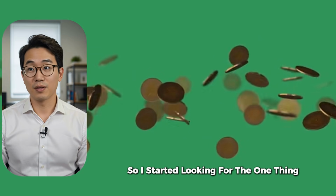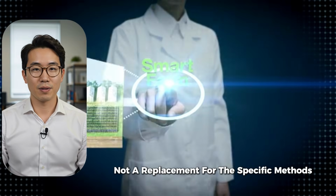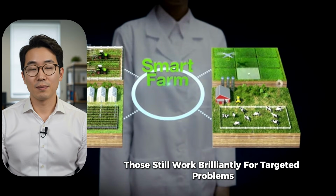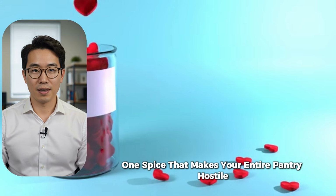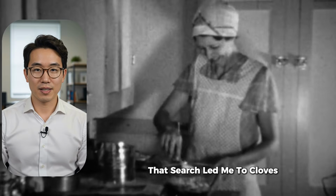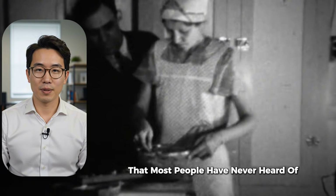So I started looking for the one thing that covers the widest range of insects in a single application. Not a replacement for the specific methods. Those still work brilliantly for targeted problems. But a broad-spectrum base layer. One spice that makes your entire pantry hostile to every crawling and flying insect that wants to get near your food. That search led me to cloves. And then it led me to a wartime research program that most people have never heard of.